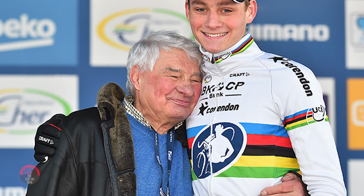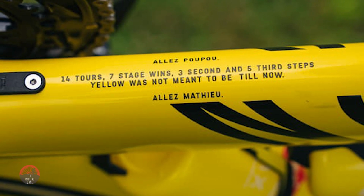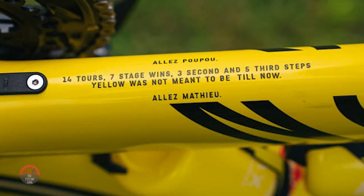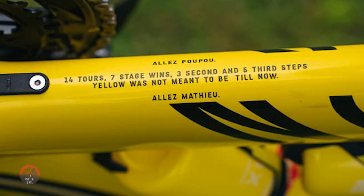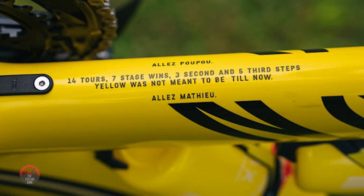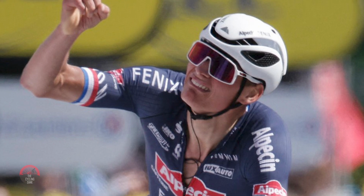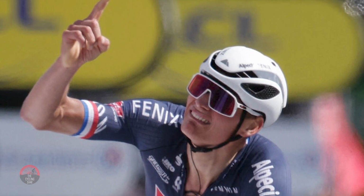Also inscribed are his greatest achievements at the Tour, with that having 14 appearances, and in those he won 7 stages. He came second 3 times and even third 5 times, even in his last tour when he was just 40 years old. No doubt, wherever Raymond is, he's looking down on you, Mathieu, with extreme pride.